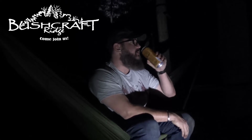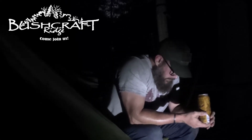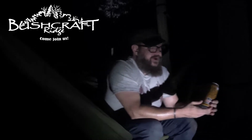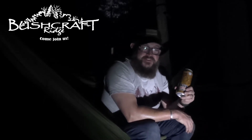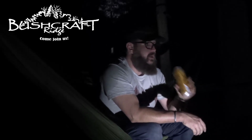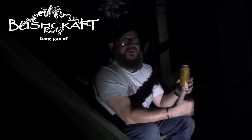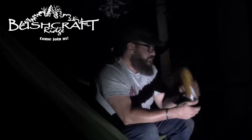This is a pretty strong beer. It's hitting me pretty quickly. Man, that's good. And you know what? I bet you can't get this anywhere but at the distillery, at the brewery. I bet they don't distribute this one. You can get the regular peanut butter milk stout at like Kroger, but this one I don't know where you can get it. You can get it 15 minutes from Bushcraft Ridge.